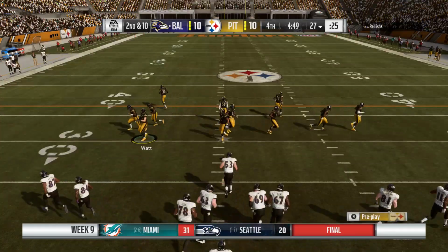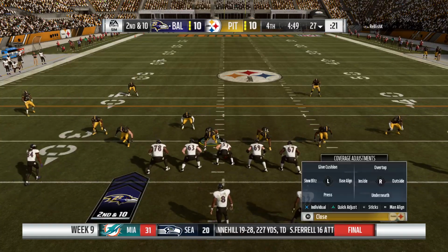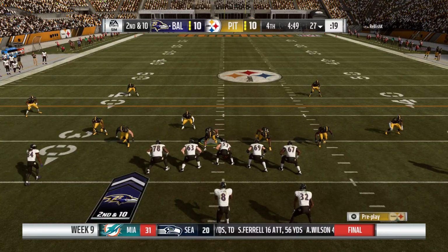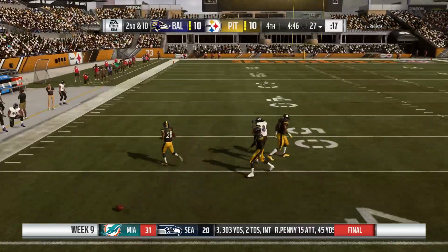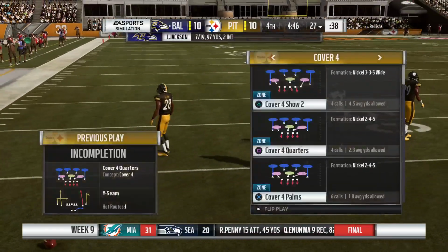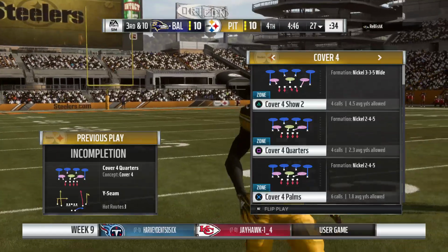Second and 10 now from the 27. Here we go. Green, 39. Again on 2nd and 10, it's Jackson. And that one was nearly picked. Not sure he was accounting for the free safety. That brings up 3rd down.